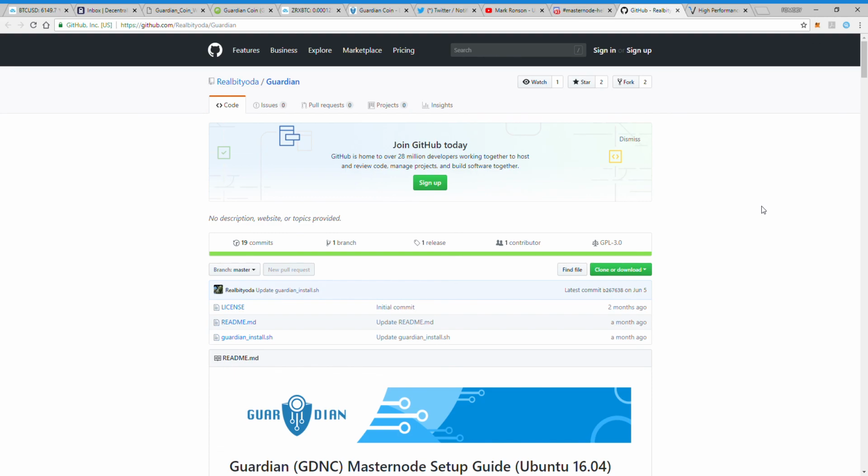Probably about 30 minutes you're looking at to set all this up. If you get stumped, a good place to go is also the Discord channel for Guardian Coin.